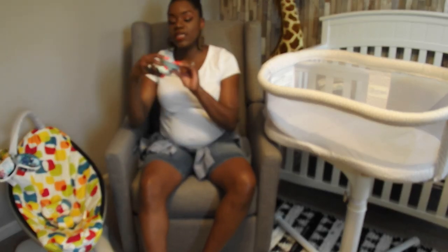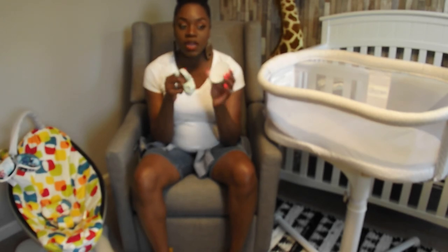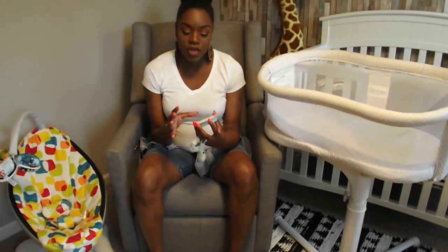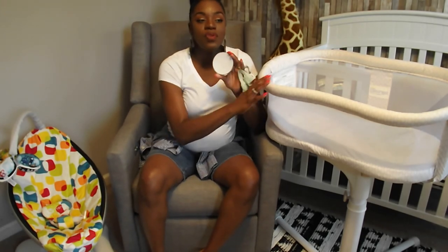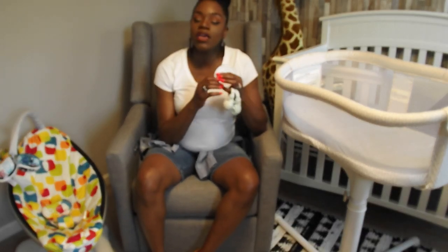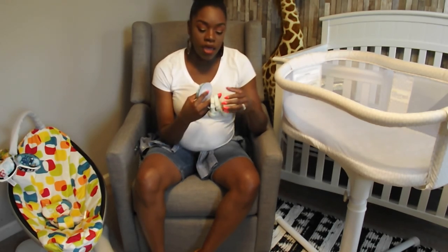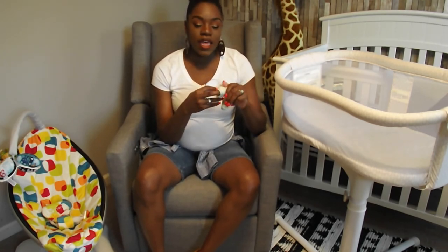is this Owlet monitor. Now, this is probably one of the things that I wanted above all else, just because I do have a STEM background. My bachelor's degree is in mechanical engineering, so I'm really into technology. And if you know anything about this Owlet monitor, it is a heart rate monitor, and it also monitors your baby's oxygen levels when they are away from you, like napping in the crib or in the bassinet or something like that.